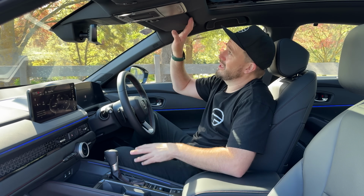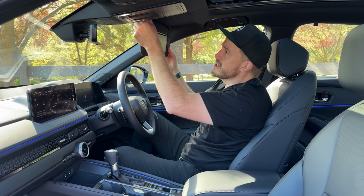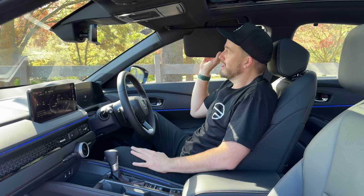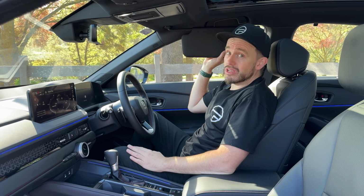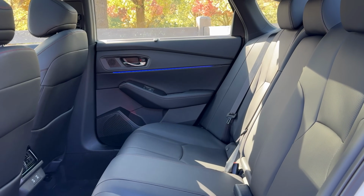And one thing I really love, these visors, well, you can have them just as normal visors, you can put them to the side, you can slide them as well, which means if you're trying to get that bit of sun out of the edge of your eye and you're driving at sunset or sunrise, you can do that, and it's very, very nice. All right, let's see if the back seat space is nice, shall we?